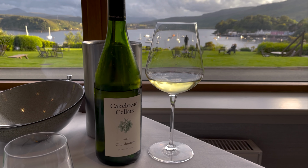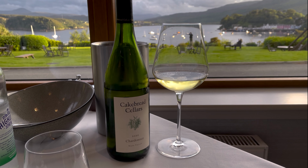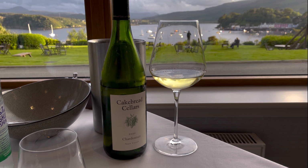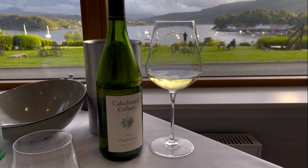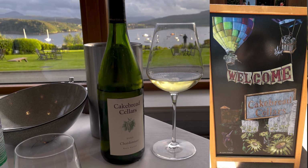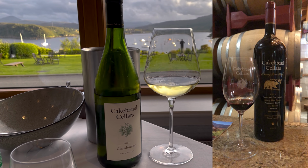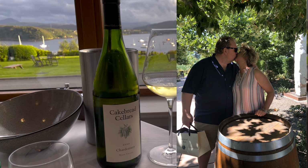In many ways, coming to Scotland, I have felt like a stranger in a strange land. So when I saw this wine on the wine list, it made me feel like home. So we're drinking a 2020 Cakebread Cellars Chardonnay. And those of you who know, we've been to Cakebread, and we love their wine. And this wine rode a boat for a long time for me to sit here and drink it tonight. So I am going to enjoy it. Cheers. Slàinte mhath.